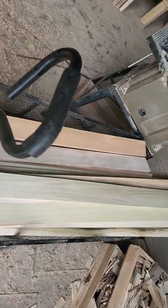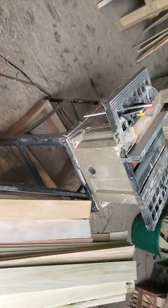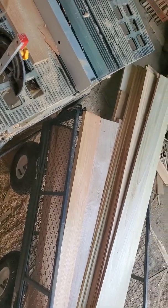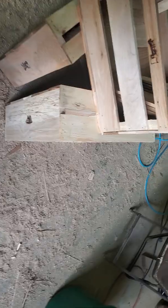I'm thinking to empty this wagon out by cutting it into 16s and 14s. I've got to start on this crate of 16s and 14s, and Bear very nicely knocked over this crate of 16s and 14s.